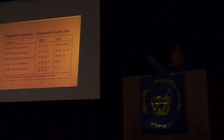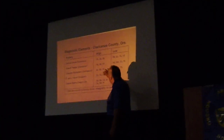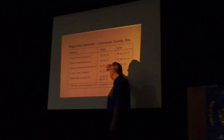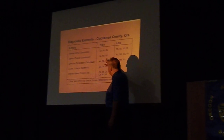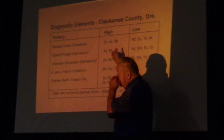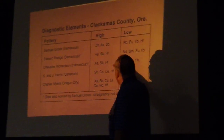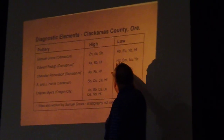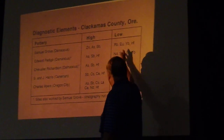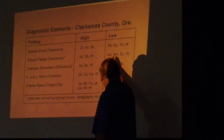And we applied that first to the various potters we had in Clackamas County. You can see, for example, the Pentago site in Damascus and the Chevalier Richardson site in Damascus, which were close and may have used the same water, had virtually the same important trace elements on the high side. On the low side, neodymium is a very rare element for any clay, so that kind of set the Pentago part of it apart.